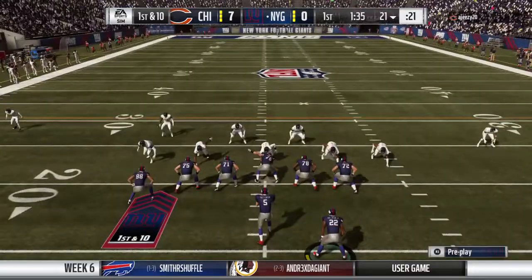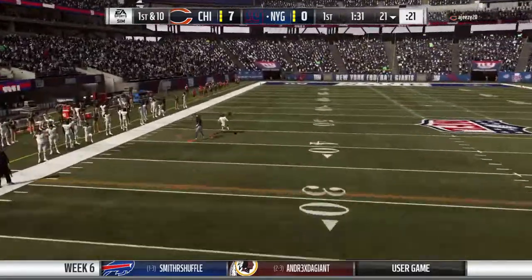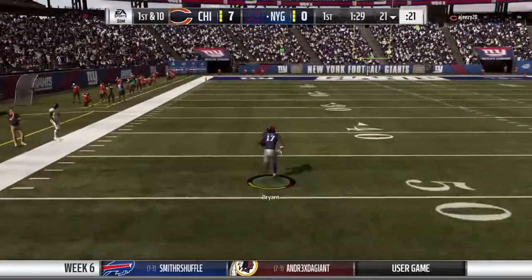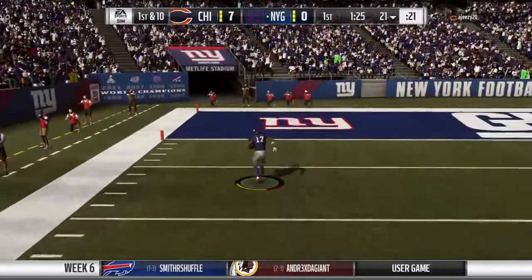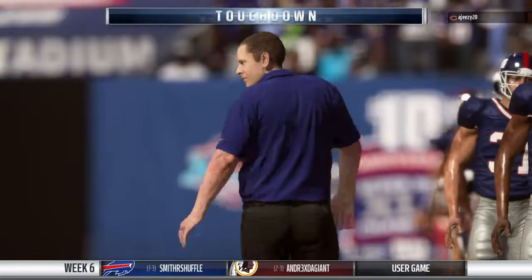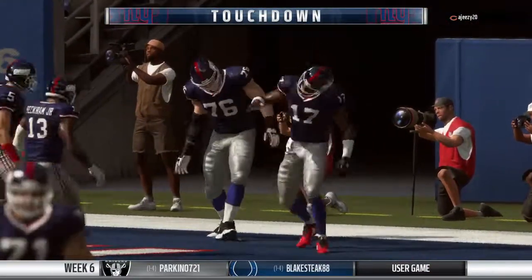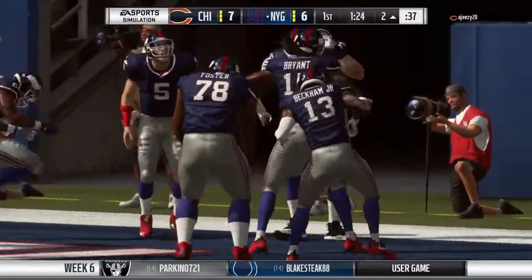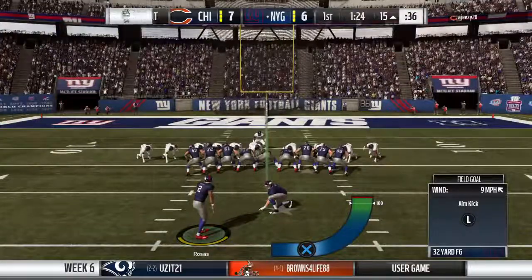All right, here we go. Blue, 90. Blue. On 1st and 10, Patterson. And this is caught by Martavis Bryant. The 40, 20, 10, touchdown, Giants. Martavis Bryant, 79 yards. And the Giants are an extra point away from tying up this football game.